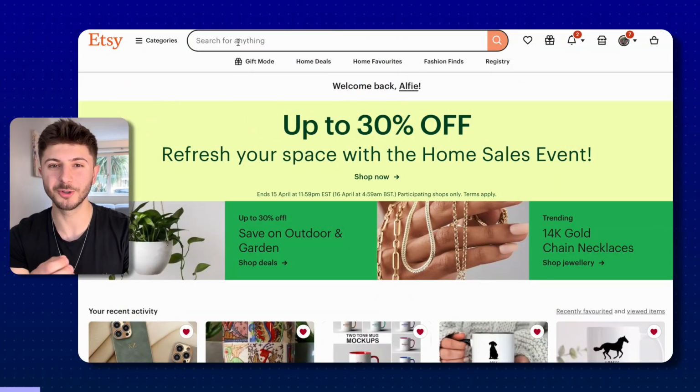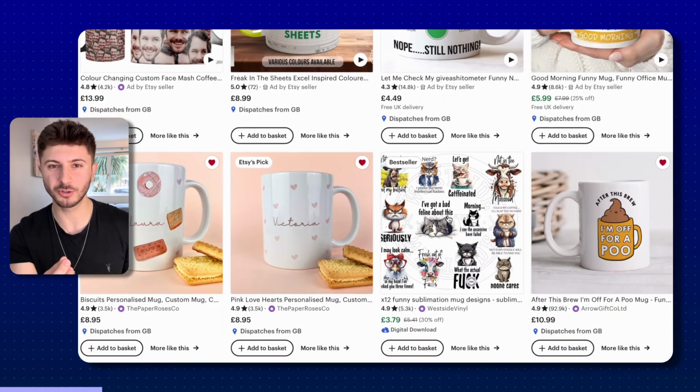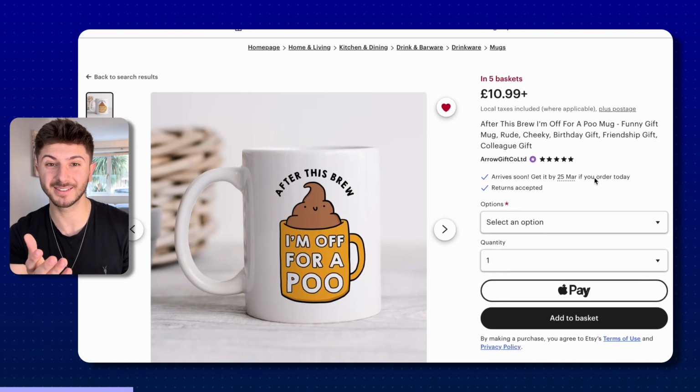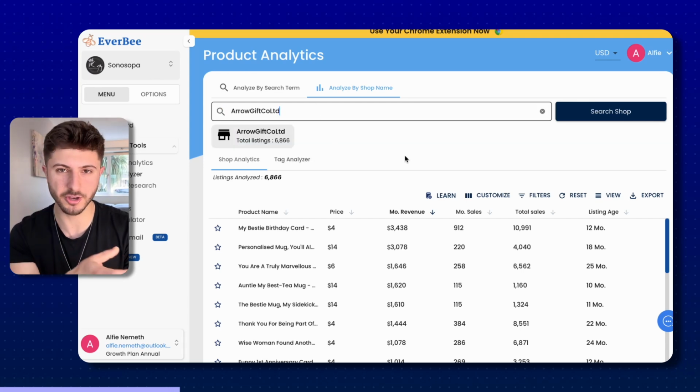What I like to do is to actually go onto the Etsy marketplace and literally just search for products in the niche that I'm trying to compete in. And then I'll just find a store which is making loads of sales and has loads of bestseller Etsy listings. And I'm just going to take that store name and literally paste it directly into an Etsy research app. The one that I use here is Everbee.